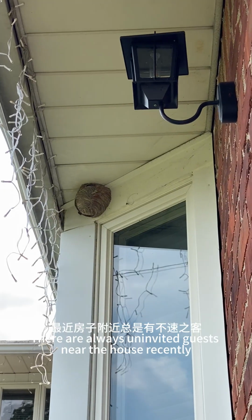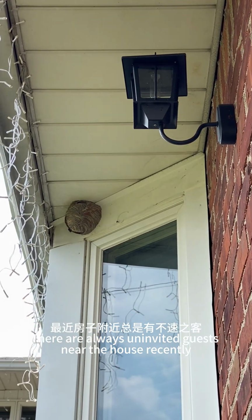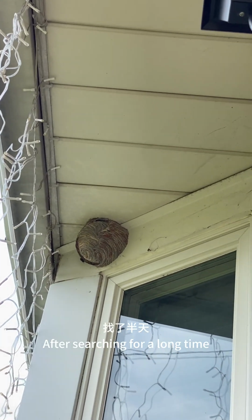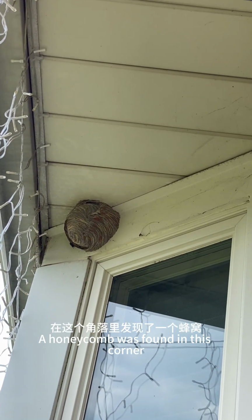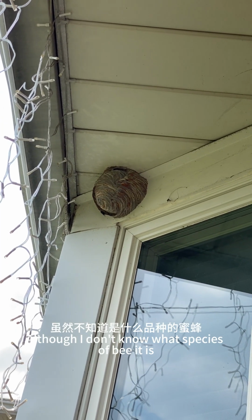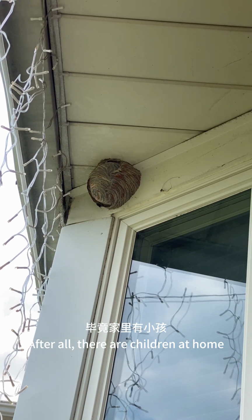There are always uninvited guests near the house recently. Black and white bees. After searching for a long time, a honeycomb was found in this corner. Although I don't know what species of bee it is, after all, there are children at home.